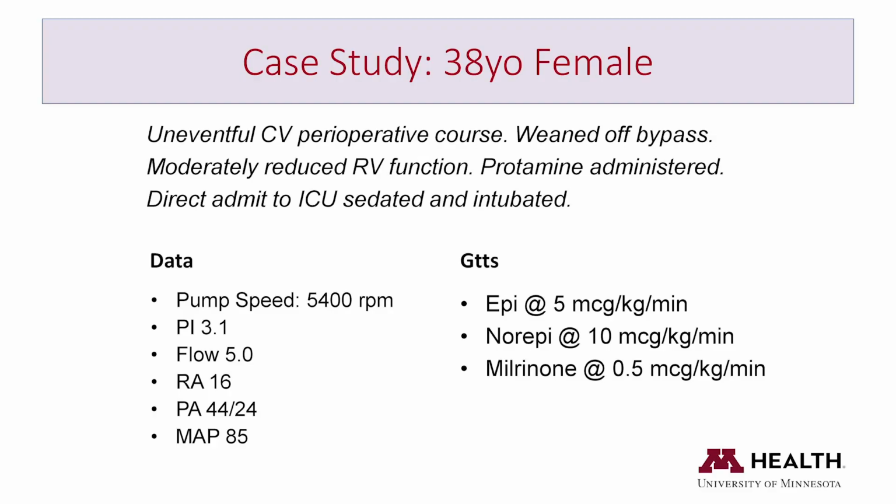Fortunately, our patient was quite tuned up to begin with, and I also made her 38 years old. I made her younger. Younger's better. Yeah, always.